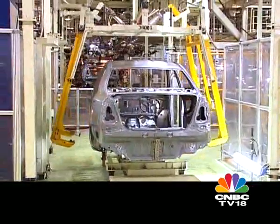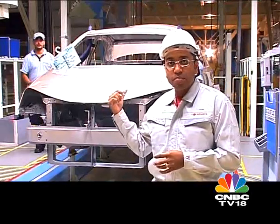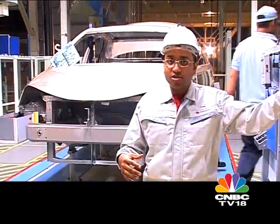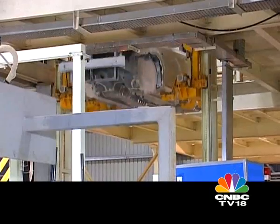So now after the monocoque is built, the doors, the hood, the boot, they're bolted on, and then it goes into the paint shop. 18 hours later, it comes over here. Now at this station, the doors are taken off, the doors go into the separate line and go into the door trim assembly. Then the body goes into the start of the assembly line where the trim and everything else is put onto the body.